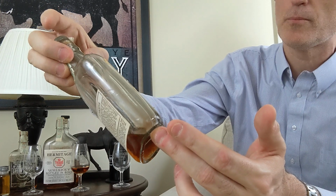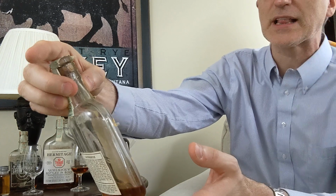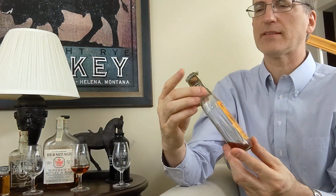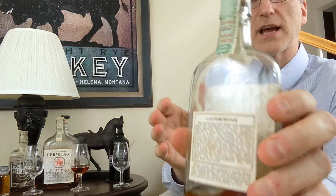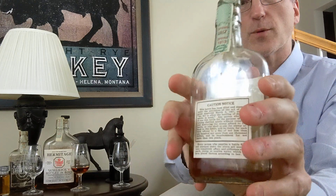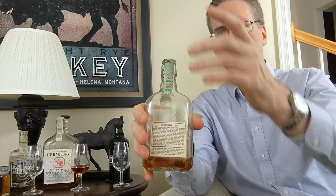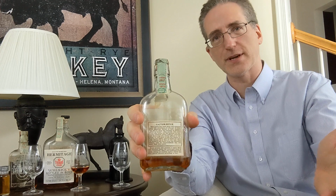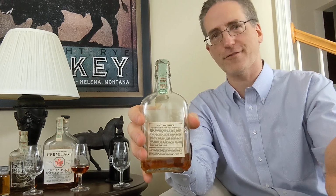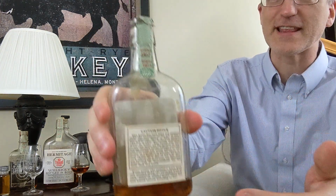So, 8 fluid ounces, bottled in bond. This does not say, it says a straight Kentucky whiskey of topmost class. And if we look at the top of this, you'll see that I have broken into this one already. You'll see on the back you have your little warning, which is basically talking about the Bottled in Bond Act and why there's a seal on this bottle. And Colonel E.H. Taylor is one of the main reasons for the Bottled in Bond Act. He fought for that in Washington. So very cool to see that on there.